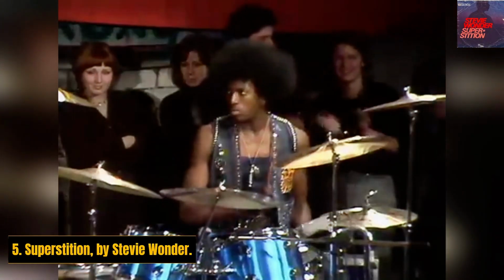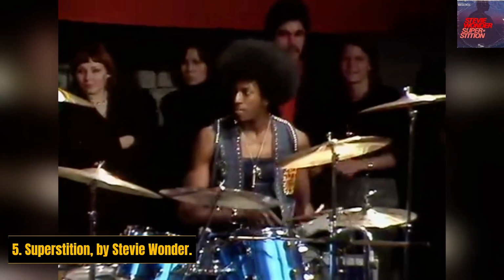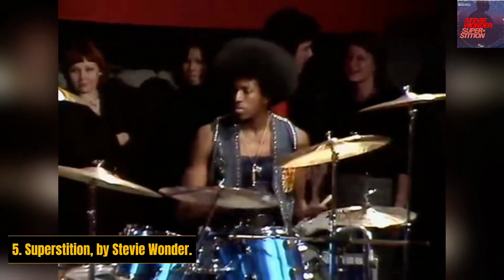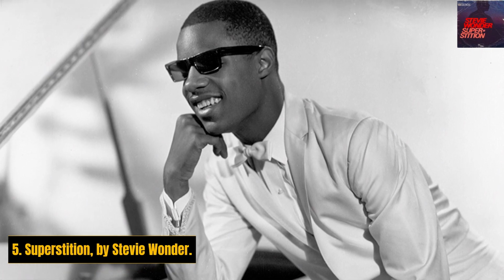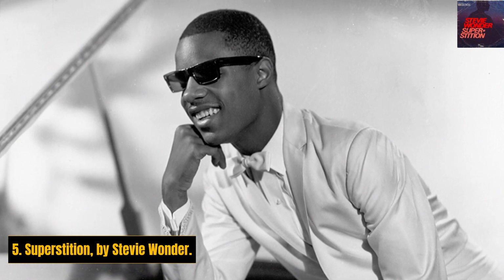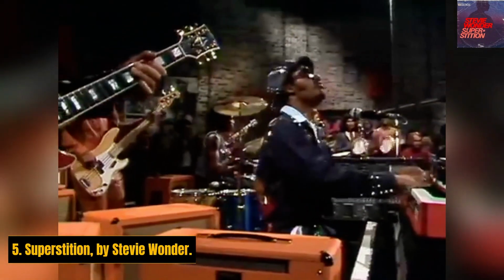Some intros identify a song with melody. Superstition identifies itself with touch. The clavinet's riff is so closely connected with Stevie Wonder that the instrument can seem as though it was made specifically for this record. It was not. Wonder simply made it sound like nobody else.